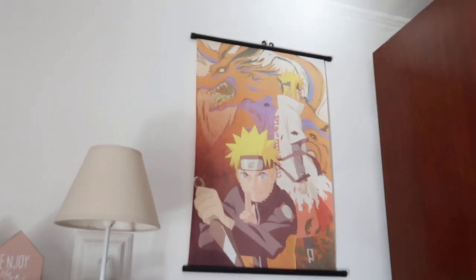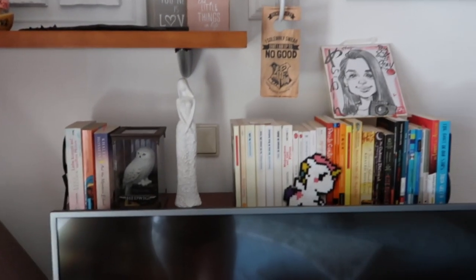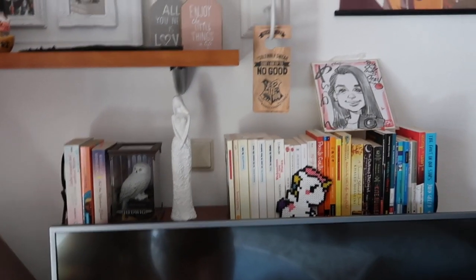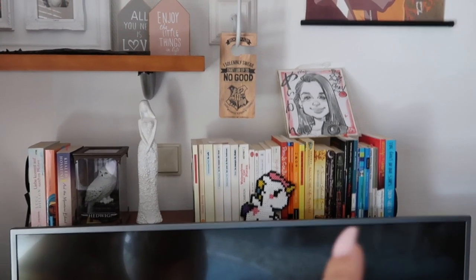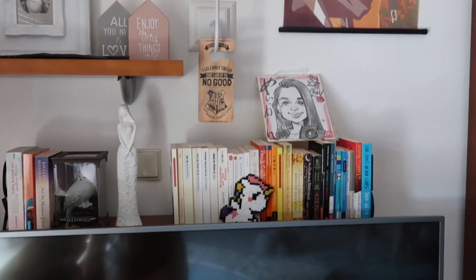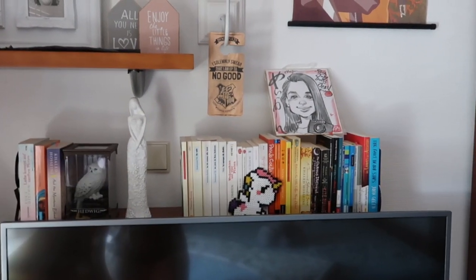Then I got my little Naruto with Minato and Kurama. And then I have just a bunch of books. The unicorn was made by a kid from school, so I just wanted to keep it. Another face of me. I think I have a lot of things of me, which I also got drawn at Japan Expo.